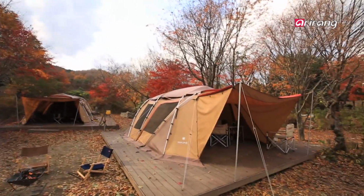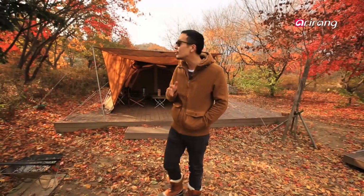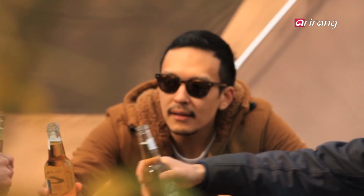So glamping, it's a portmanteau of glamorous and camping. So me and my friends decided to come out here, and we're out in the forest, but we're definitely not loving it.